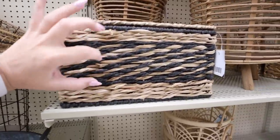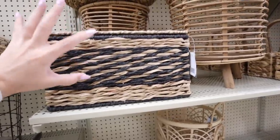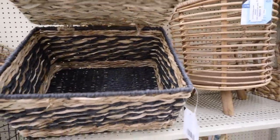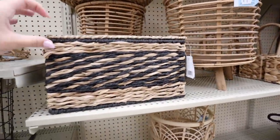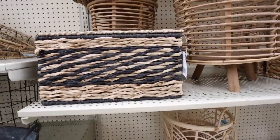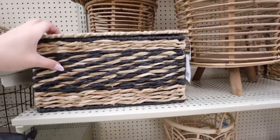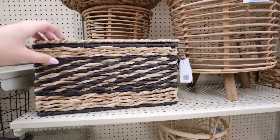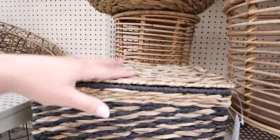You could keep an extra roll of toilet paper in here, potentially the wet wipes or a spray, or maybe a little book. I just think it's a really great place to store stuff. If you're like my bathroom where we have a separate water closet, having something like this with extra things that you might need is really helpful. And it's nice because it has the lid, so it keeps everything hidden.